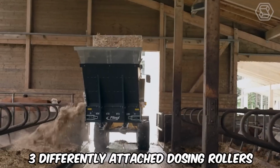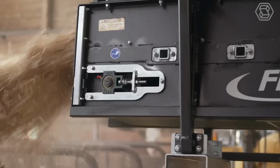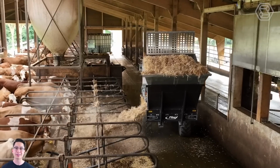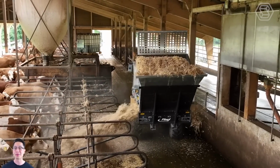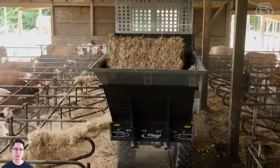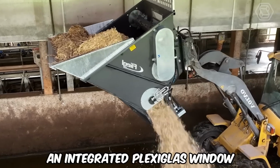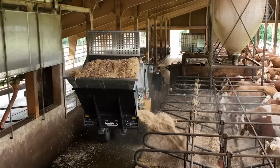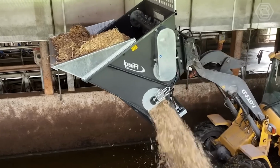Inside, there are 3 different attached dozing rollers, each of which is equipped with 33 knives. Thanks to them, the technique manages to carefully loosen and shred the material and then distribute it evenly due to the integrated wide ejector belt. On the receiving side of the bucket, there's an integrated plexiglass window, which is used to check the contents, and the volume is about 2.1 meters cubed.